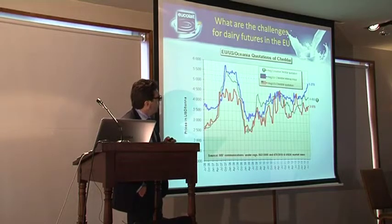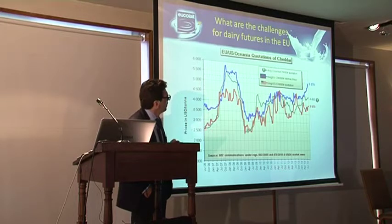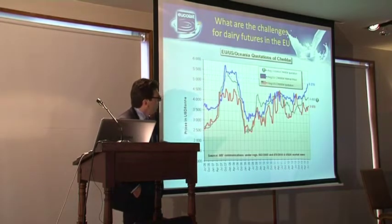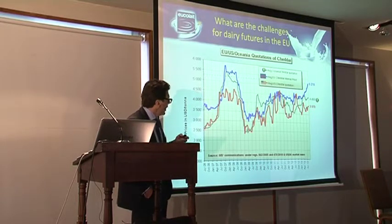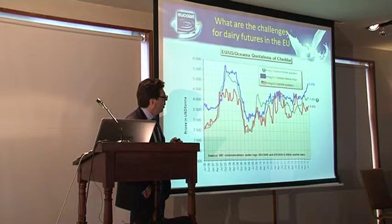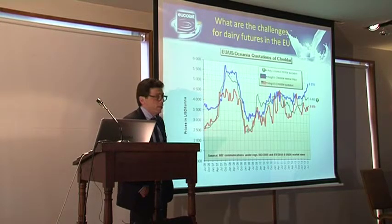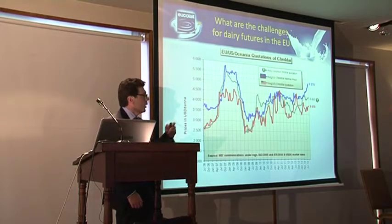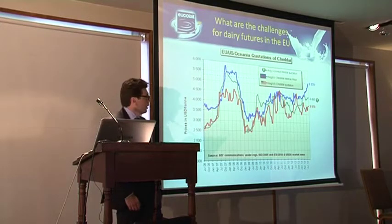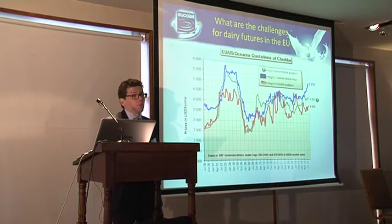This is the reported cheddar price in Europe, US, and Oceania. And I think it's put Australia, New Zealand. And what you see there is, today we say that they are correlated, but I would tend to argue that, especially in 2013, there has been more divergence than convergence in the cheddar price. So you can ask yourself, if you would use US cheddar futures to hedge part of your milk price, would that give you a good result?